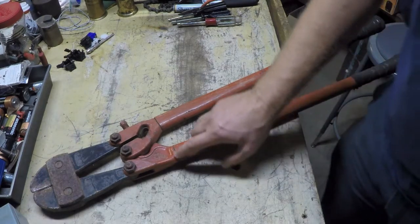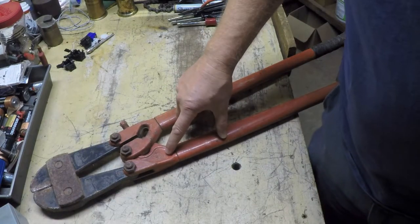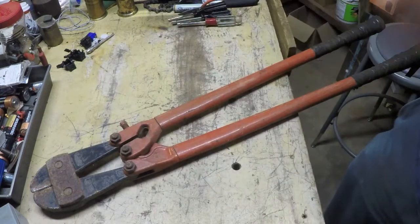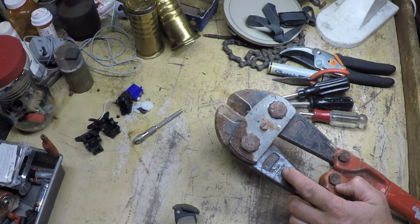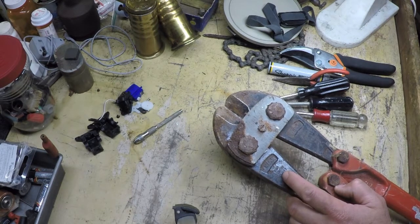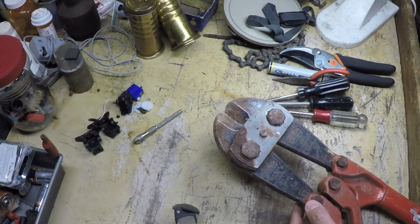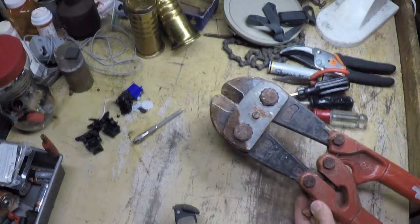And these are clearly marked PCNO.0305MS. And then over here on the jaws, they're marked number 3. All right, so right here it actually says capacity 9/16 soft, half medium. So I'm assuming that means medium steel 1/2 inch thick and soft steel 9/16 thick. It says the same thing over there. There's a whole thing about warning, wear safety glasses. There are more numbers over here too.